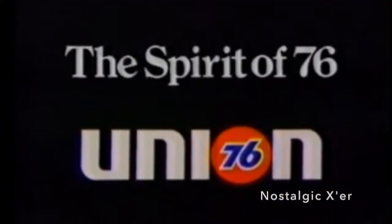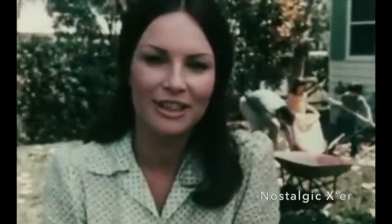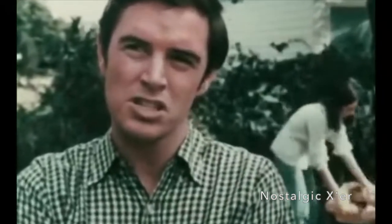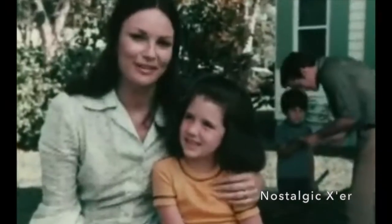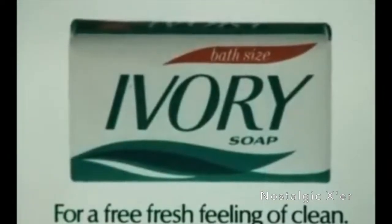The spirit of 76. For free, fresh, feeling clean, lather up with Ivory. I like Ivory because it makes me look clean and fresh. Feel clean and fresh, too. I like Ivory because I like a soap without a lot of extra ingredients. With Ivory, you just smell very clean and fresh, not perfumey. Ivory makes me and my family feel very clean and fresh. It's one soap we really like to use. For free, fresh, feeling clean, lather up with Ivory. With Ivory, we look clean, we feel clean, and we smell clean.